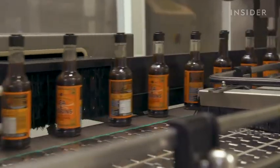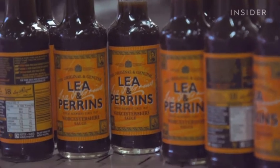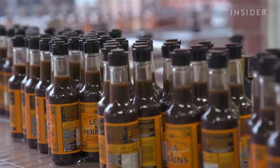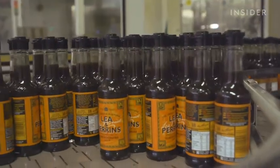So at the site here in Worcester, we do mainly Lea Perrins production in glass bottles. 70–80% of what we do is Lea Perrins, so quite a lot of volume, and also we'll produce around about 43 million bottles a year. So depending on the bottle size that we're running at the time, we can run anything from 2.5 tonnes an hour up to 5 and 6 tonnes per hour in terms of production sauce.